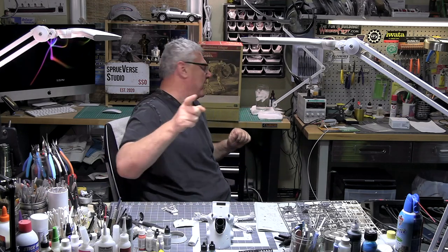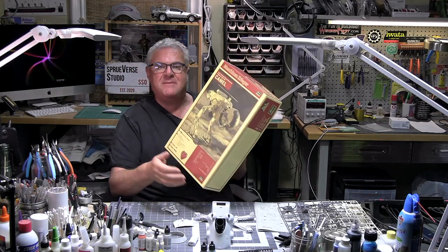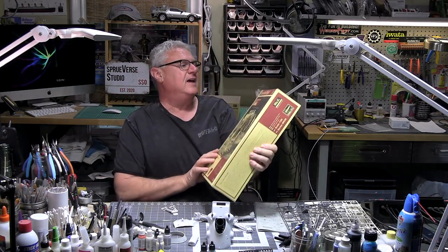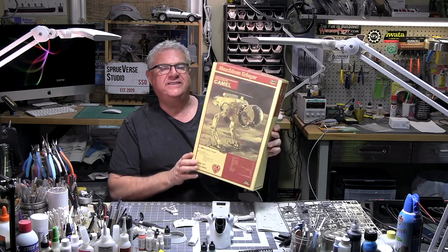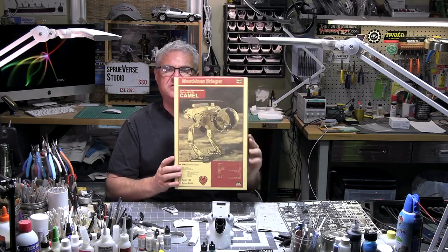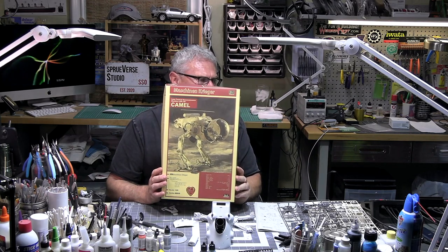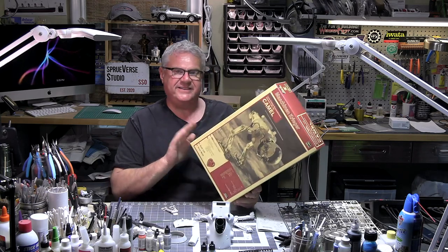And for those folks, we are building the Machina Krieger Camel, the LUM-168 lunar tactical reconnaissance machine. That's what we're building. Very cool. This is a fun kit.